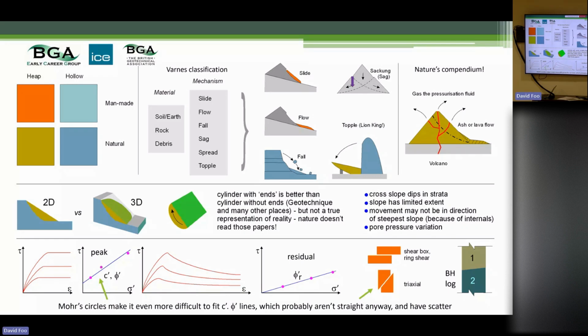Now, there's an extensive literature. I've contributed to it on numerous occasions, and mostly the analyses of slope stability are all done in 2D. But nature doesn't read those papers. Nature insists that everything is three-dimensional, and yet the number of three-dimensional analyses which have been successfully done is really quite small.